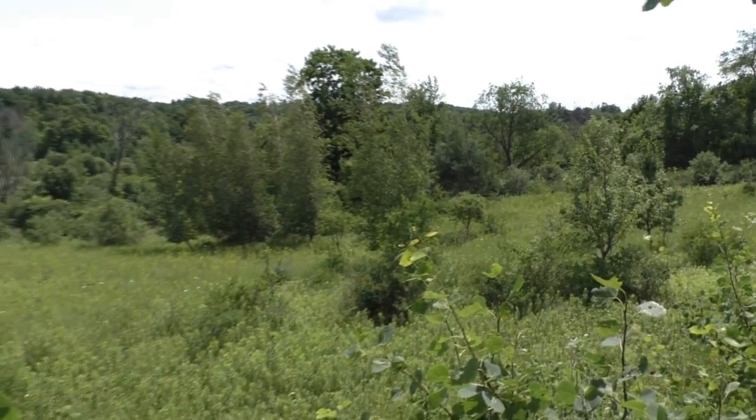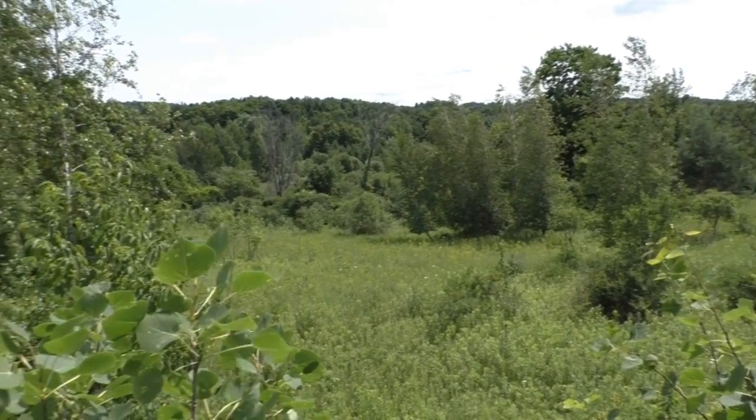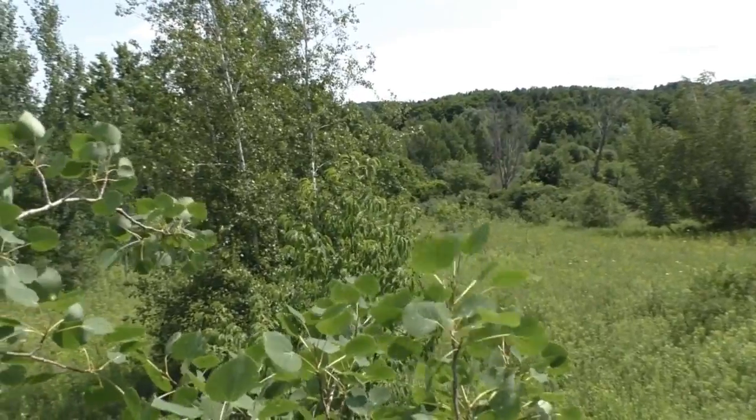The view from this poplar tree is very scenic. We've been coming up here in order to harvest poplar branches for the beavers.